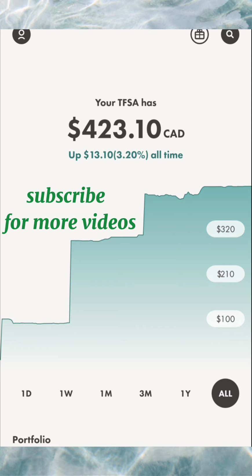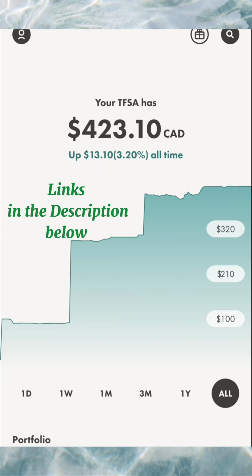As you know, in Canada it'll cost you between $6 to $12 to enter a trade in the stock market. But with this app, you can enter your trades for $0. That's right, $0.